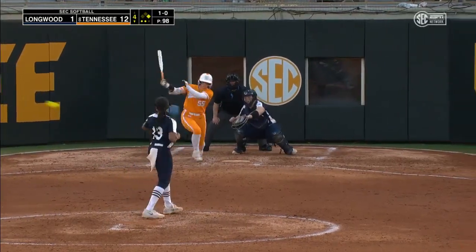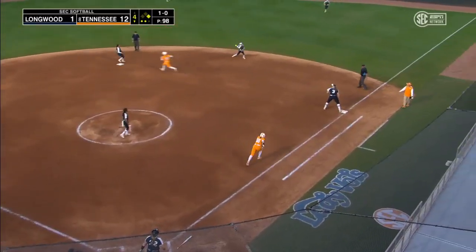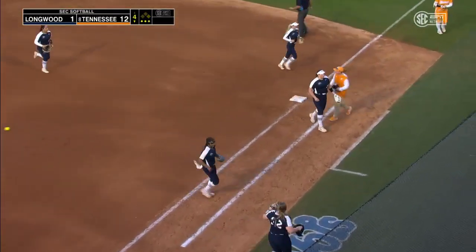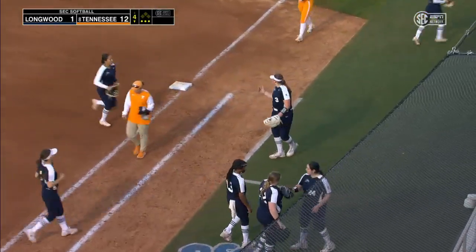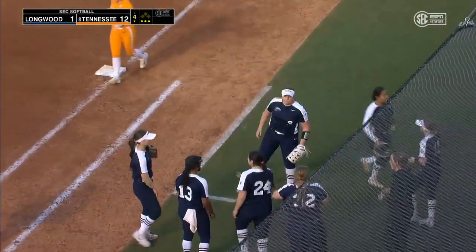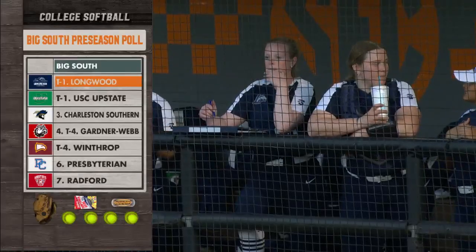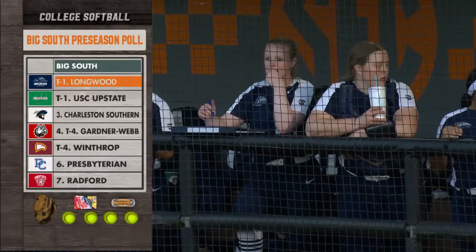1-0 coming in. That is on the ground. Two hops to second. DeVivi to first, and the side is retired. Another run comes across, a two-homer game for Kiki Malloy. Tennessee leads by 11. And a program with a lot of power.